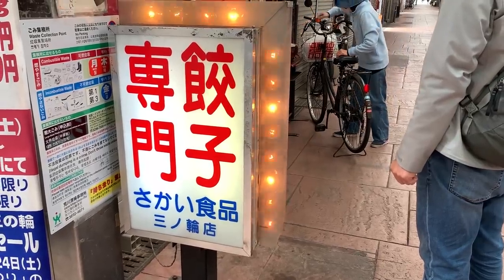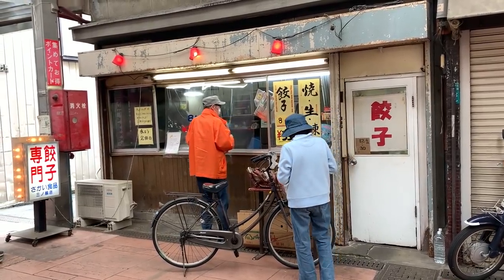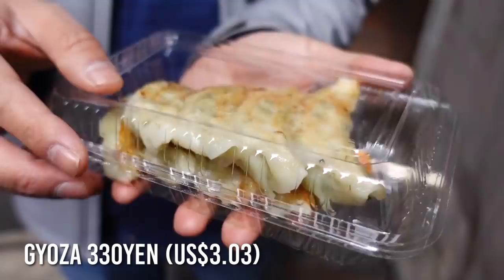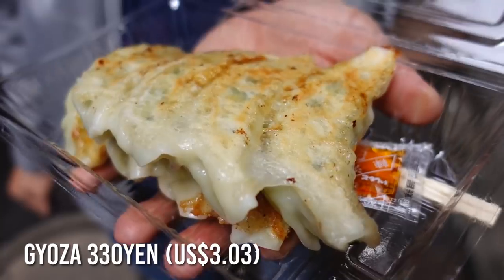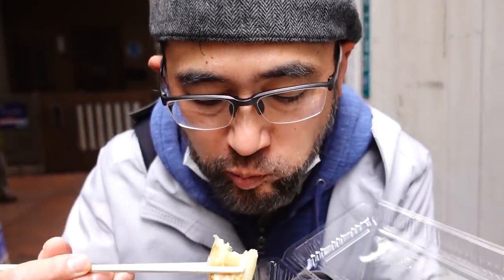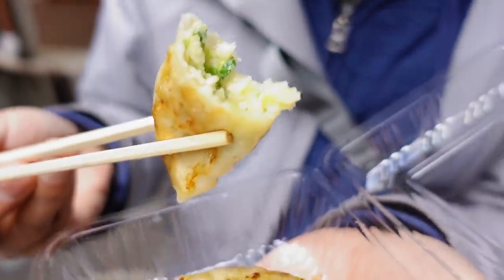So next shop is gyoza shop, Sakai Shokuhin. And we bought the grilled gyoza, 330 yen per 8 pieces. I'm very, very looking forward to try this one. The smell is so nice. いただきます。They're using garlic, ginger, chives, cabbage. One more piece, can I?